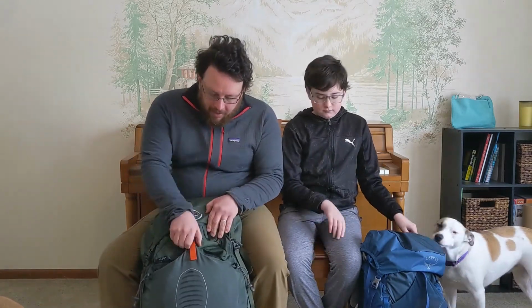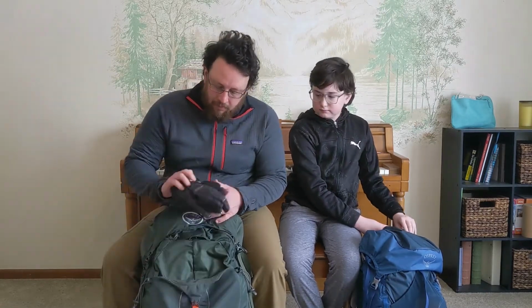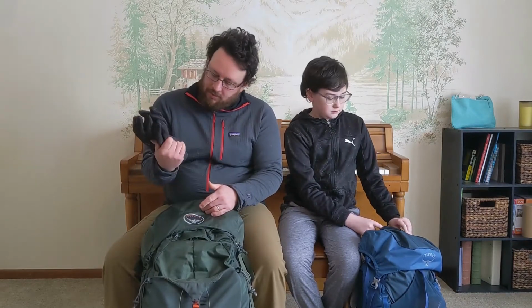So, I have on the outside of my pack here a raincoat. It's a Black Diamond something or other. I've got some winter gloves because we are in the dead of winter in Michigan right now. These are some Outdoor Research gloves. And then my rain cover, which I didn't need to use because it didn't rain.